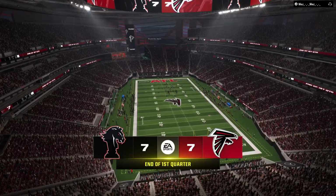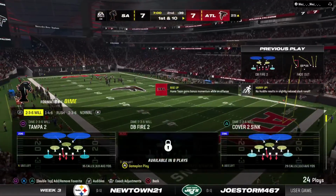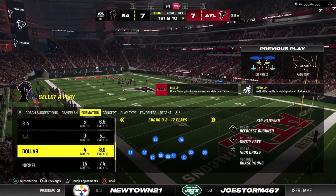Back now in Atlanta, 2nd quarter action. The Falcons with the football as they've got it with a 1st and 10.